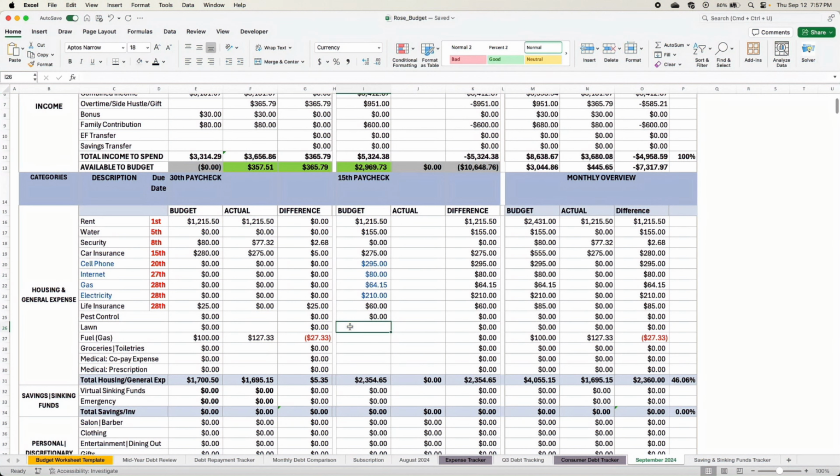All right. For lawn care, I am going to budget $70 for lawn care. I normally tip my guy $10. I think I'm going to cut that tip to $5 this trip because I'm definitely not sure if I have enough money this time around. So I'm going to put $70 here.